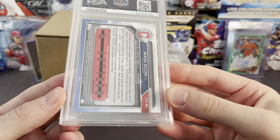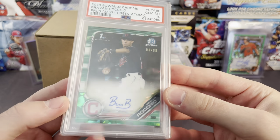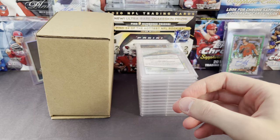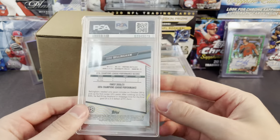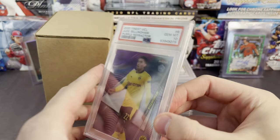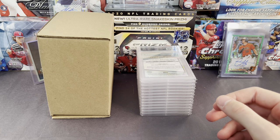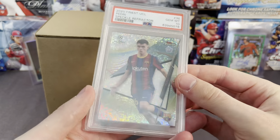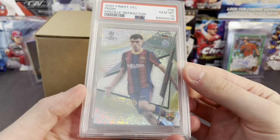Brian Rocchio. I think this is a green atomic. PSA 10, nice one there. 8 out of 99. That's a cool one. Green atomic. I always get those confused with the sapphire ones. Jude Bellingham out of 250. 10. That's the purple. I'm trying to put this in the right thing. There we go. Pedri out of 175. PSA 10. That is the speckle refractor.